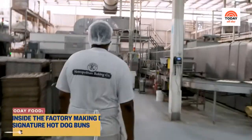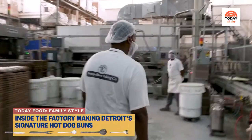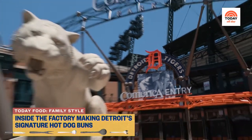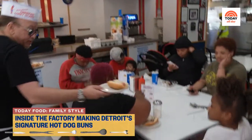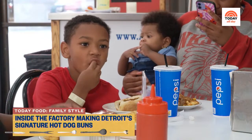The longtime employees are proud, keeping Detroit's Coney tradition going strong. We all grew up eating Coneys, right? Comerica Park, baseball games as a kid with mom and dad and grandparents, family time. Coney dogs, that's a part of pretty much everybody's childhood. It's a joy to be a part of that heritage.